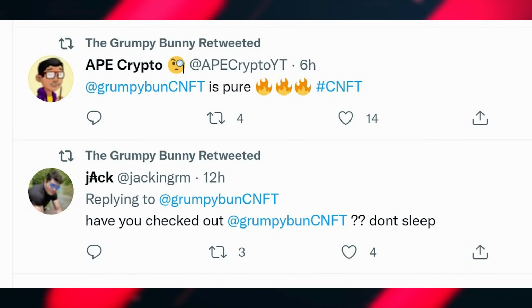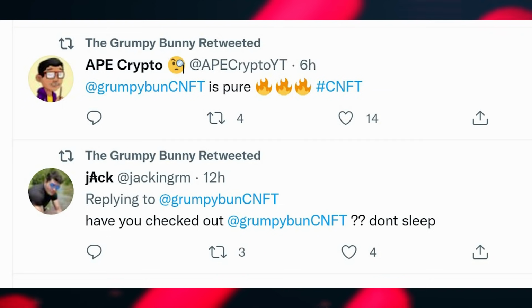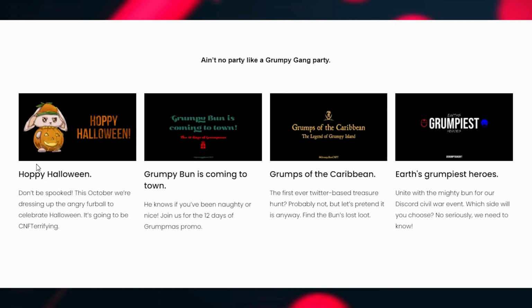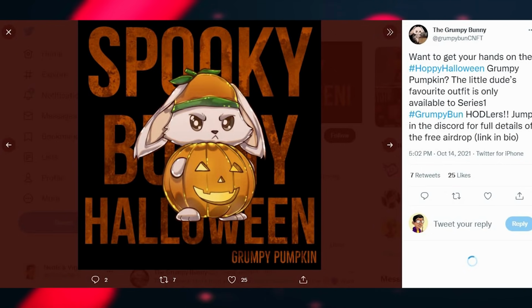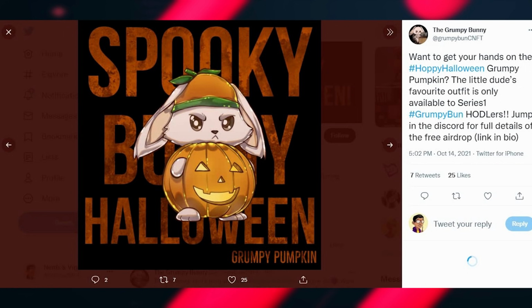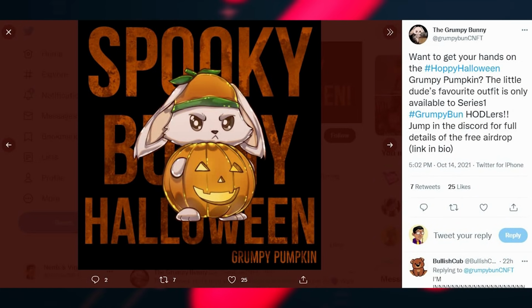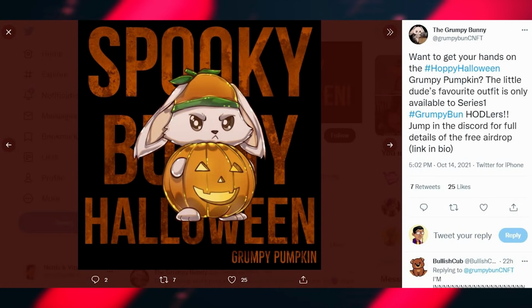So given this insane movement in terms of price, and the cute art that they've released, it's captured the attention of loads of people in the CNFT community, including myself and the man himself, Jack Ingram, who is a person if you don't know, you should know. And I full well expect this trend to continue with Hoppy Halloween, which of course is a Halloween themed drop that Grumpy Bunnies are jumping on. And if you haven't seen any previews of it, here it is, and I honestly think the art and the attraction of it is better than the original drop. These bunnies with Halloween themed attributes look awesome, and I believe this will capture a ton of attention.